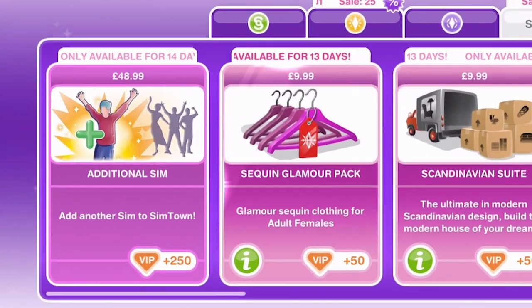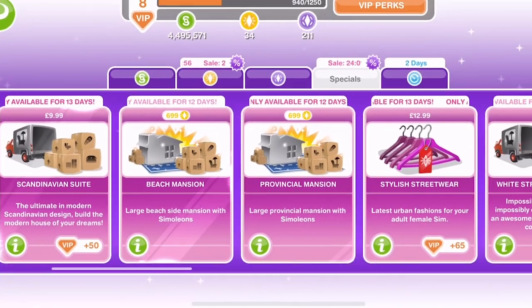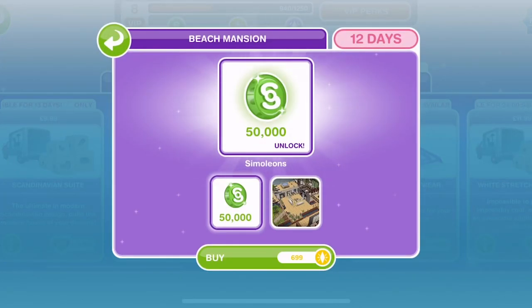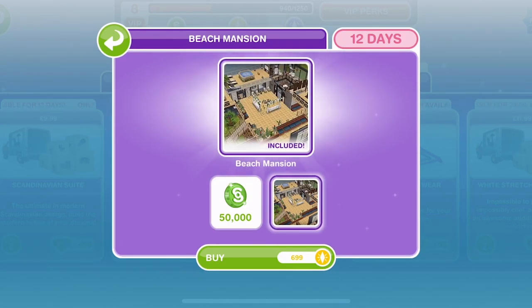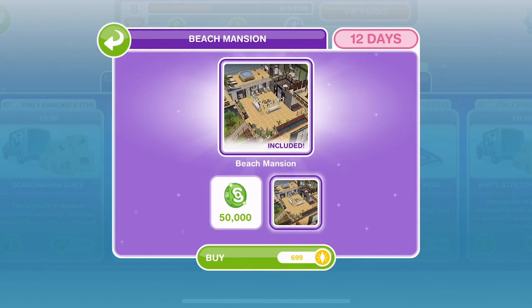In particular, this first one, the additional sim. We'll talk about that in a second, but we do have some interesting houses here. We have a beach mansion for 699 LP. Wow, that's insane. We can't see what it really looks like. If anyone does purchase it, do let me know down below in the comments. Maybe you can share some photos on my Facebook page. I will not be purchasing it for 699 simoleons, to be honest, but it will be interesting to see what that looks like. We can see a little bit of it there. But yeah, if you have bought it, let me know down below in the comments what your thoughts are on it.